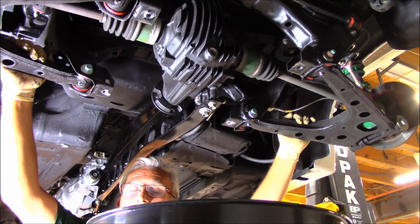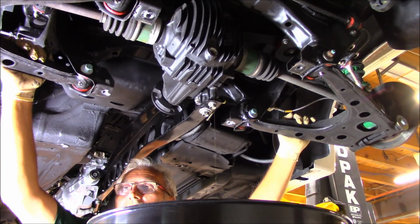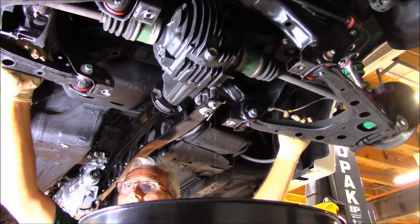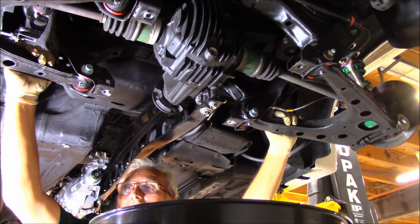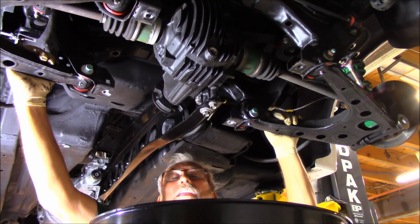But I see cars with 100,000 miles on them. When's the last time you changed your transmission fluid? I don't know. So I change it. Yeah, I understand in that case. I would change it too. But you know, I'm driving 3,000 to 4,000 miles a month. That's crazy, dude. I probably put 1,000 miles a month.